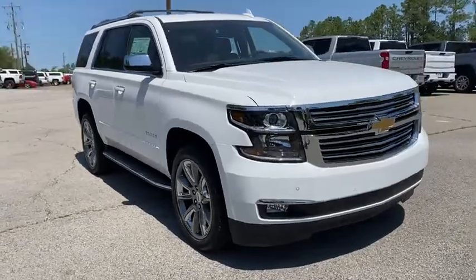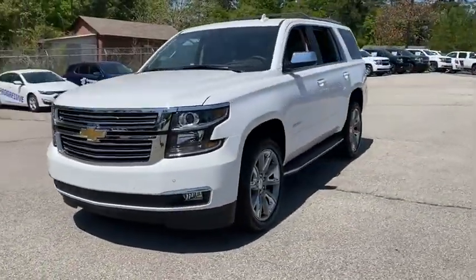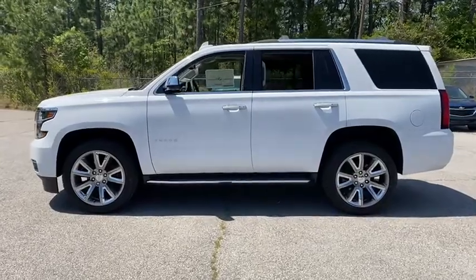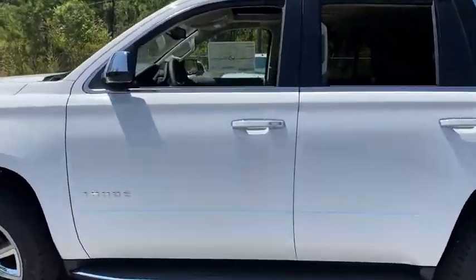Take a ride in the 2020 Chevrolet Tahoe. Tahoe has been the best-selling sports utility vehicle, accounting annually for more than 25% of all full-size SUV registrations in the United States. This vehicle has less than 100 miles.